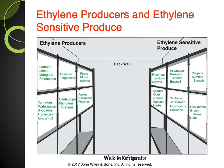So this is just something little and fun that your book includes, of a walk-in refrigerator. You want to separate the ethylene producers and the ethylene-sensitive produce. What that means is the produce that produces ethylene will affect the ripeness of the ethylene-sensitive produce, so you might want to keep them separated. I do not know of any chef or cook that separates them this way. Maybe this is like a food scientist approach. I have never done this, although I don't doubt that this is probably the better way to go about it. So, yeah, that's all I'm going to say about that.